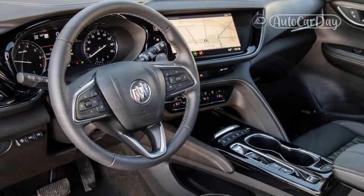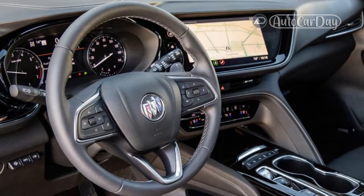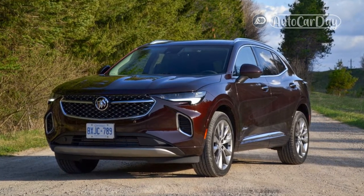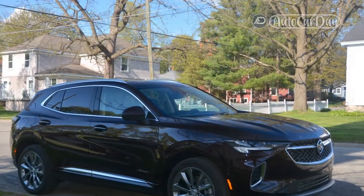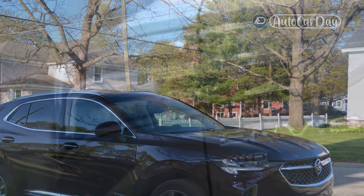The front buckets in the Envision are well bolstered, soft, and offer 8-way power adjustability, but it still feels like you're sitting on top of them rather than in them. We fiddled plenty with the lumbar support and back rest in order to get comfortable, but to no avail. We had the same comfort issues in the Cadillac XT4, and although it's unclear if these two cars use the same seats, they use the same platform, after all, they feel similar.